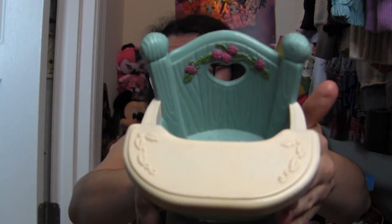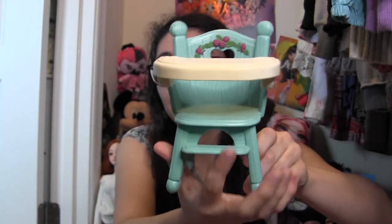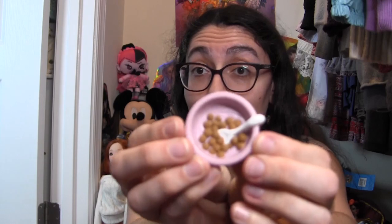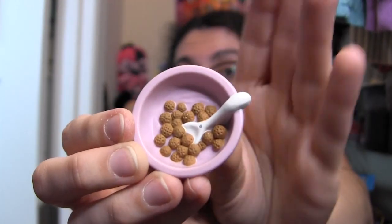Another baby piece of furniture that I don't think was on the original website was the high chair. It has a white tray, another heart cutout kind of matching the crib. It's all in blue. There's a little footrest even, and there's some heart cutouts on the bottom too. You can stick one of the babies inside, and it also came with this bowl of baby cereal that has a spoon built into it.